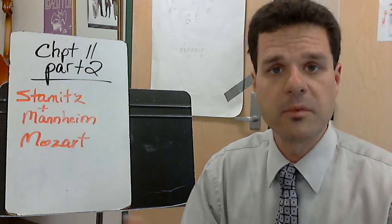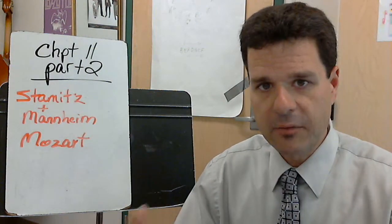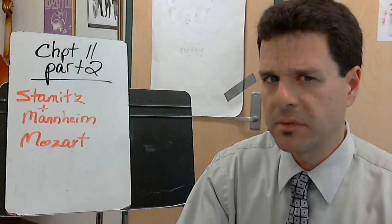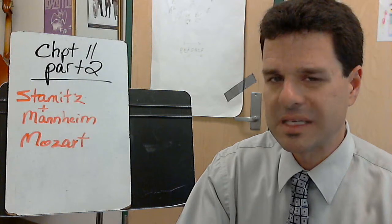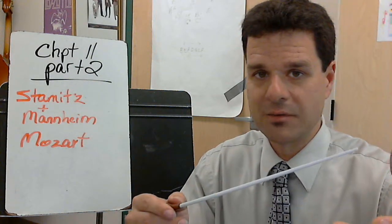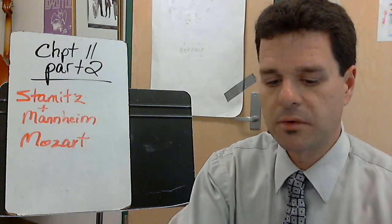Now, prior to a performance, we've talked about all those things. The players have written things in. We have a plan of how that's all going to work. But sometimes in a performance, things change, and the conductor may want to do something slightly different: hold a note longer than was practiced in rehearsal, or play something louder than was practiced in the rehearsal.